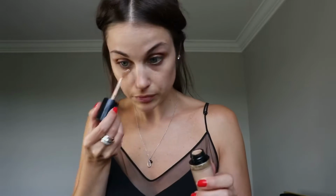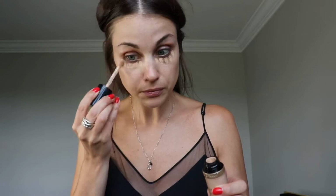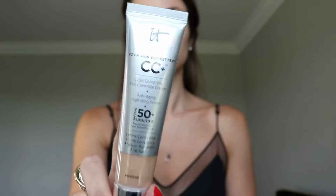Next is Born This Way concealer. I'm using it in the color light beige. It's a multi-use concealer that has really high coverage. I'm trying it out and I gotta say I am absolutely loving it. I use this product in the corner of my nose, underneath my eyes, and then of course down the center of my nose and eyelids.